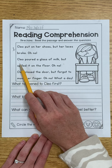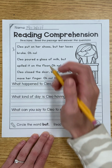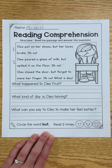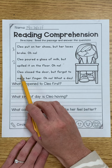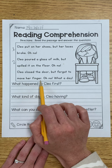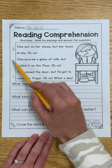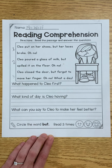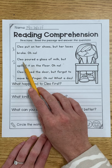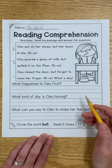The next thing that happened is Cleo poured a glass of milk, but spilled it on the floor. So that's the second thing that happened. The third thing that happened is Cleo closed the door, but forgot to move her finger. So there's 3 different things that happened to Cleo in this story. So the first question says, what happened to Cleo first? So the first thing was that Cleo put on her shoes, but her laces broke.